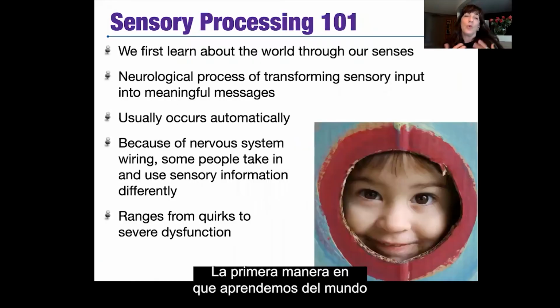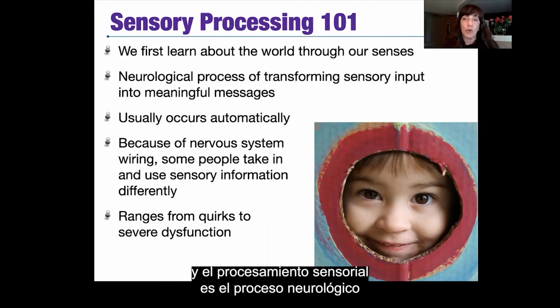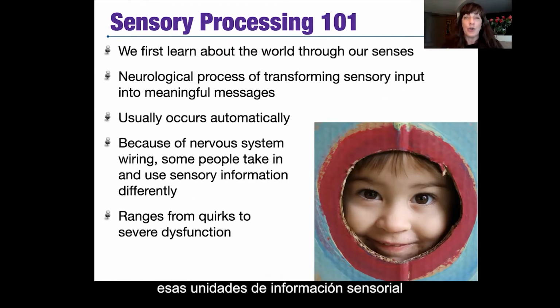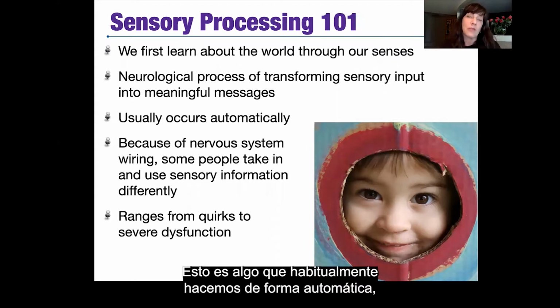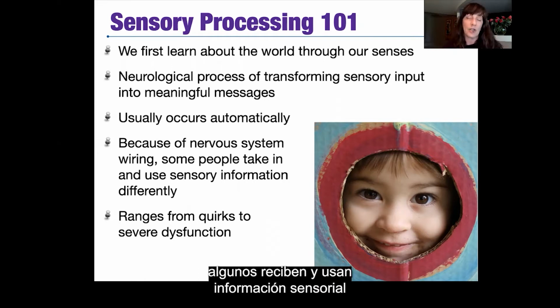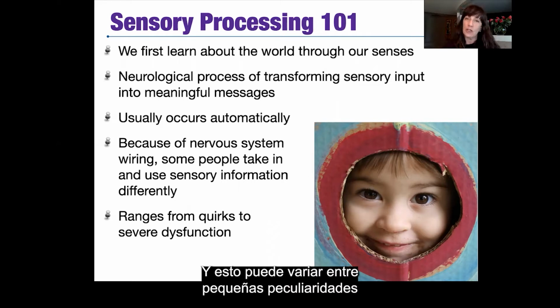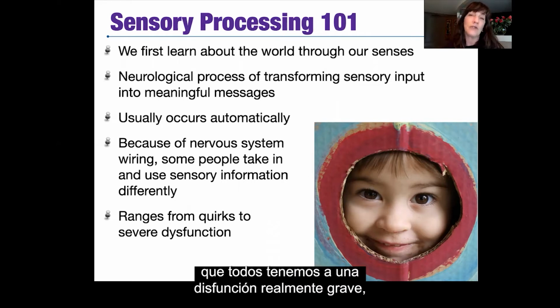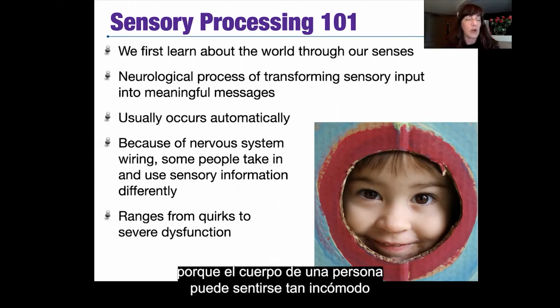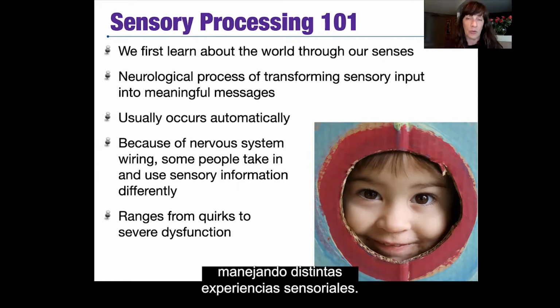Okay. So we first learn about the world through our senses, and sensory processing is the neurological process that we undergo to take those little bits of sensory input and turn them into meaningful messages. This is something we usually do automatically, but because of differences in how different people are wired, some people take in and use sensory information in a different way. And this can range from the quirky little things that we all have to really severe dysfunction, because a person's body may be so uncomfortable handling some different sensory experiences.